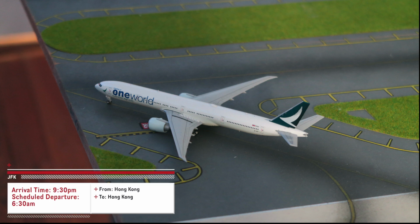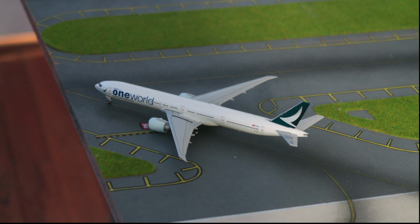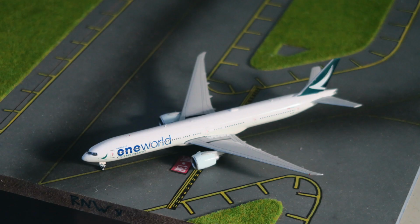And then right here for the very final aircraft of this airport update, we have this Cathay Pacific 777-300ER in the beautiful One World livery. Now this aircraft, as you can see, has just exited the runway and is going to be making its way over to Terminal 1, where it will be staying the night before heading back out to Hong Kong in roughly around 9 hours time. So that's basically it for this airport update.